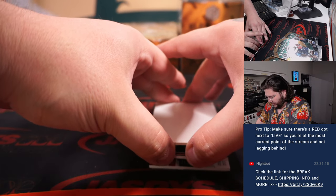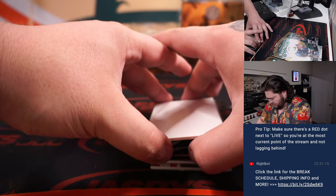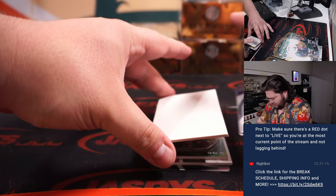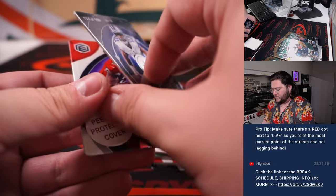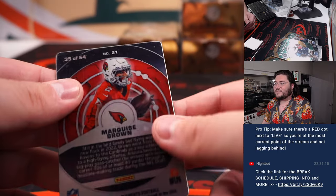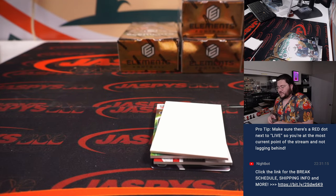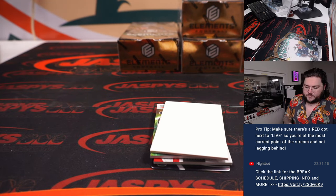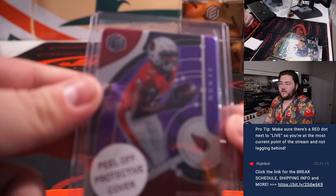Grab our 2 metal cards first. There we go. Second year Micah Parsons, 174 of 199. And a Marquise Brown Xenon, 35 of 54. The Cowboys Parsons going to Thomas K. The Cardinals going to Travis Melberg.